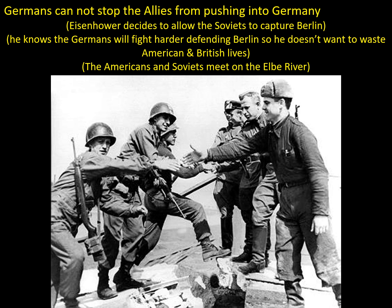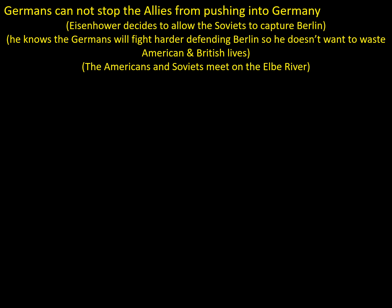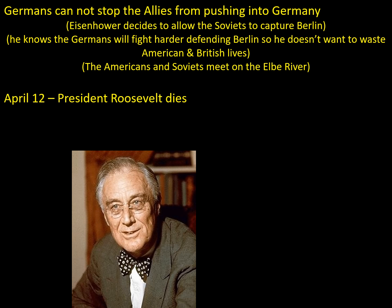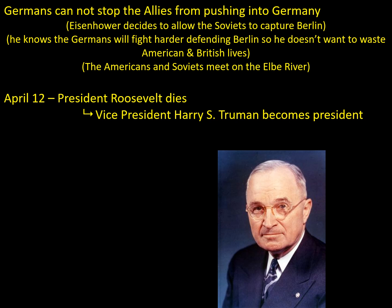Here we see the Americans and Soviets meeting on the Elbe River. The Soviets are on the right, the Americans on the left. Ironically, within a few years, both sides will be pitted in the Cold War. Now, on April 12th, President Franklin D. Roosevelt dies. Vice President Harry S. Truman becomes president.